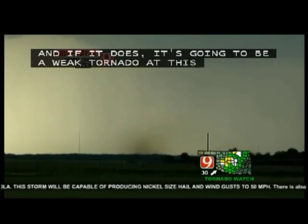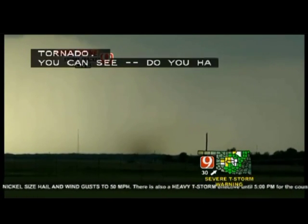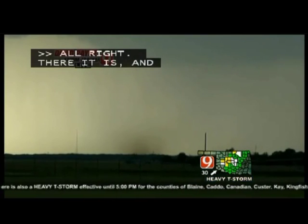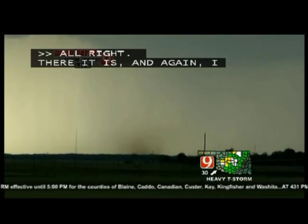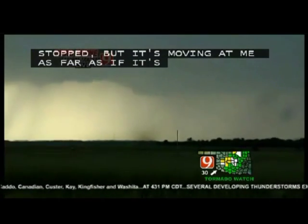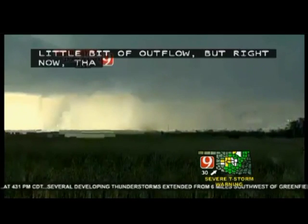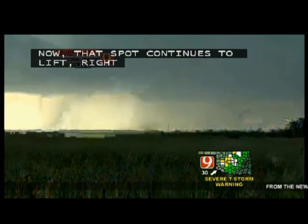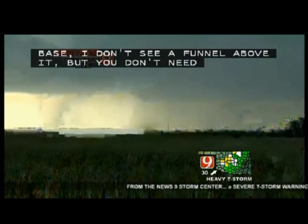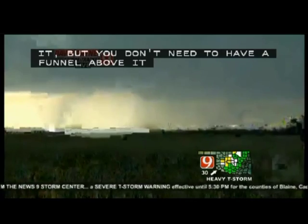And again, I stopped, but I can't tell if it's moving at me as far as if it's a little bit of outflow. But right now, that spot just continues to lift right underneath that base. I don't see a funnel above it, but you don't have to have a funnel above it to have a tornado on the ground right now. But that spot there to me looks like it's a tornado area. It's real close. It's hard to see. I'm gonna go a little bit farther west by about a mile and turn north here. We'll get right up to it and see what it is in about 2 minutes.